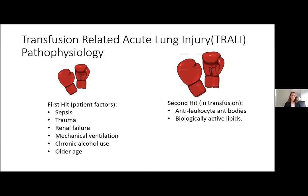One theory of the underlying pathophysiology is the two-hit hypothesis. So the first hit is neutrophil priming from an underlying condition which predisposes the patient to inflammation. And this could be sepsis, trauma, et cetera. And the second hit is neutrophil activation by anti-leukocyte antibodies or biologically active lipids in the blood product. And these activated neutrophils cause capillary leakage and pulmonary edema.